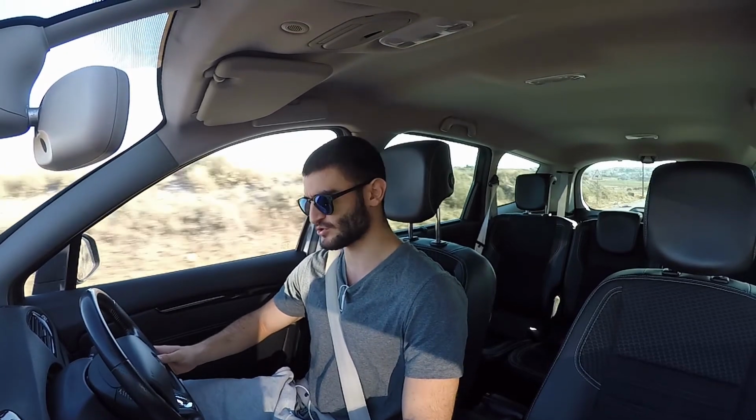The cruise control is the first generation of cruise control, so it is just a normal cruise control. You just set the speed and the car follows that speed. It won't brake for you depending on the speed of the car in front, and it does not have any lane keep assist.